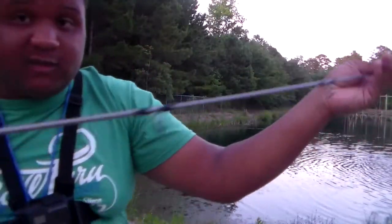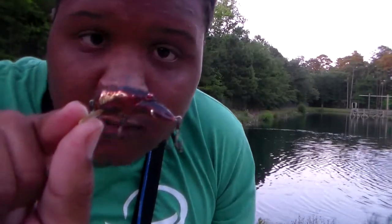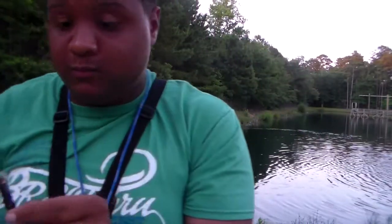It's about 5'6" whenever it's put together. Nice little pole. So here are the two baits I'm throwing today. This is the Rebel crawfish, crawdad, and the Rapala jerkbait. I think I'm gonna throw this first, then I'm gonna switch to this.